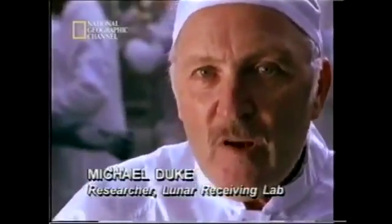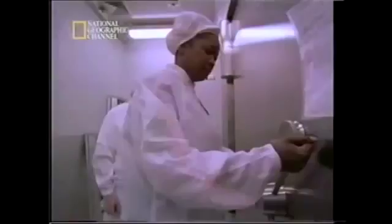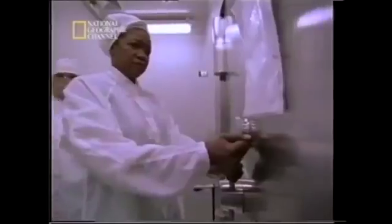It turned out to be, we think, a sample of the original crust of the moon, made 4.5 billion years ago, right after the initial formation of the moon. The anorthosite Dave Scott brought back is a jewel in the crown of lunar exploration, the oldest sample yet found. The press dubs it Genesis Rock.